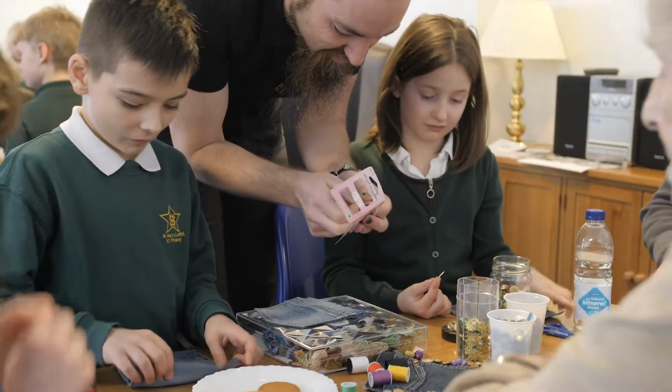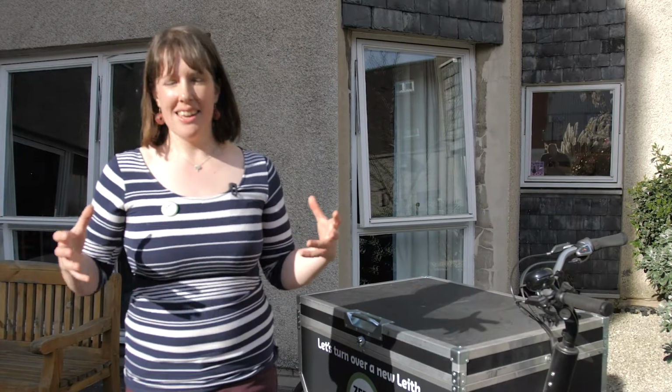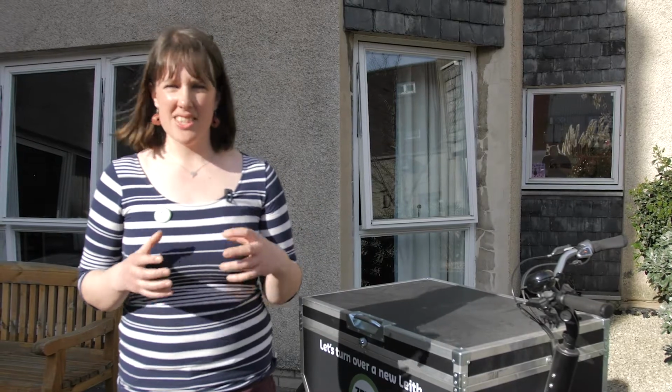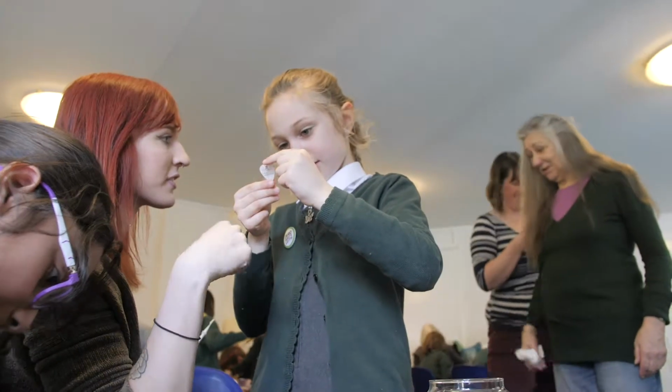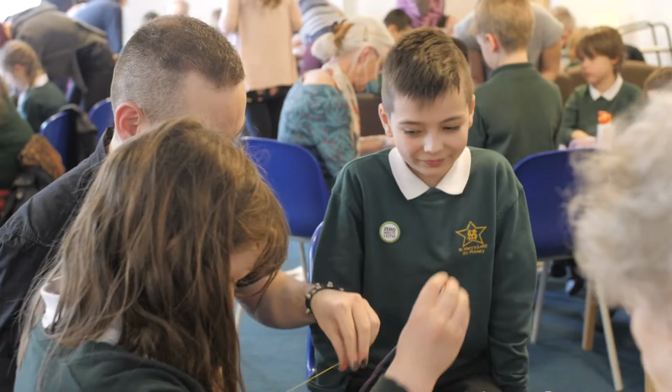We think it's really important to build community connections, not just focusing on zero waste measures, but actually having a strong community who can work together. A resilient community is something that is really crucial to actually achieving a zero waste town if we're all working together. So this is a really important part of our project.